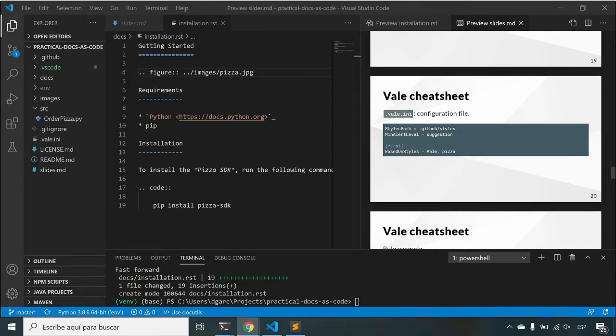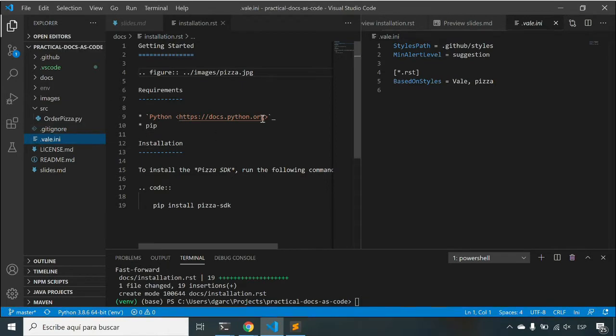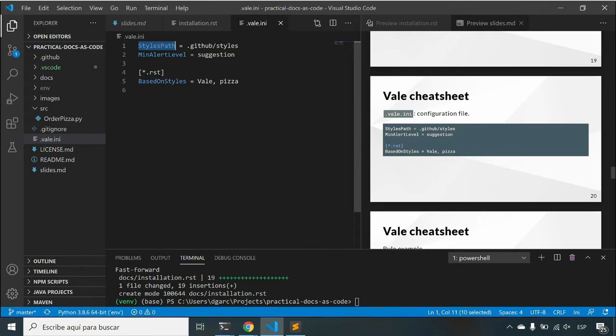When working with Vale, we must configure some files. The first file that we need to configure is the configuration file called vale.ini. As you can see, this file defines where the styles that we want to apply, the rules, will be located. In this case, it will be inside the GitHub styles folder. Also, the minimum alert level that will be raised. There are 3 levels: one is suggestion, another is warning, and the final one is error.